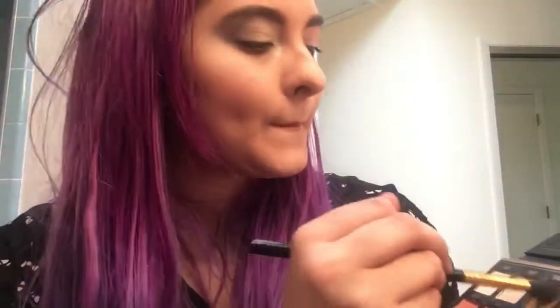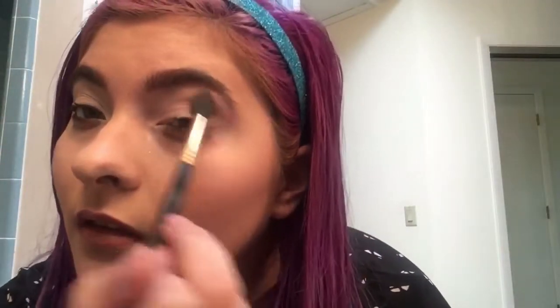So for the final look, I'm just taking the shade Wolf from the Sylvia palette, and I'm just patting that onto my lid. For this look, I'd say it's kind of the most wearable. And also I'm just leaving my lips done from how I had them last time. So patting that on, and then I'm taking a blending brush and the shade Channel, and applying that to the crease and outer corner just to give some natural dimension and add to the natural shadow of the crease. You can skip this part, of course, but I just wanted to do it.